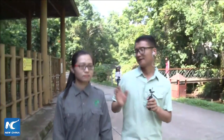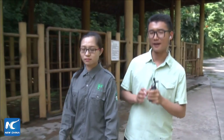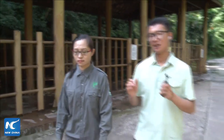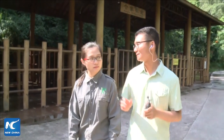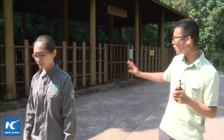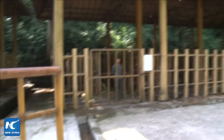But then these elephants became too weak. So in October 2008, these four elephants were taken here to Yunnan to receive physical exercise. And here we can see that 8 years have passed. All these elephants seem to be very healthy.